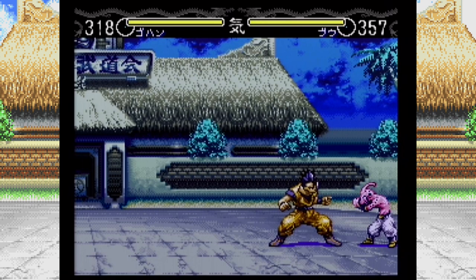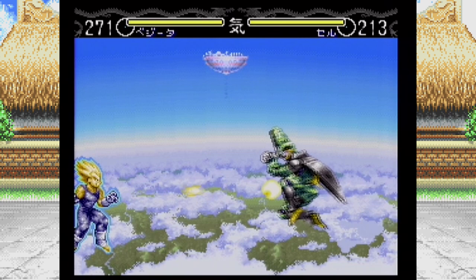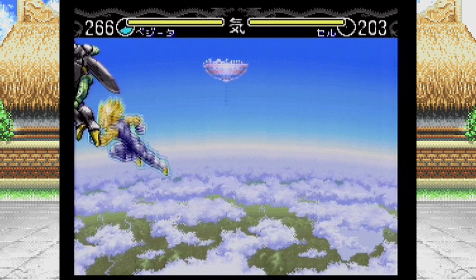So to everyone who asked me why I didn't talk about Hyperdimension in my Super Butōden episode, it's because it's not a Super Butōden game. And I didn't have it yet, but I do now, so let's talk about it.